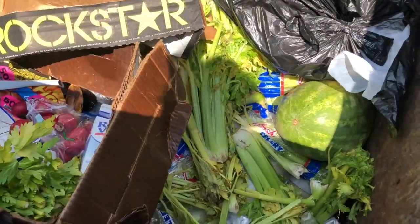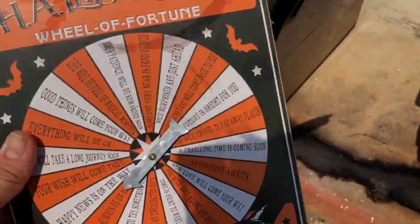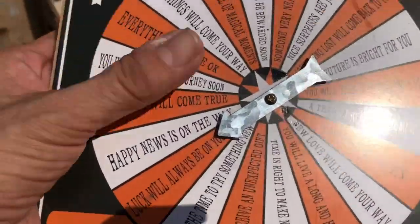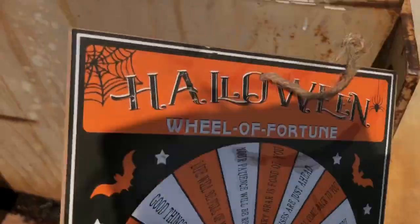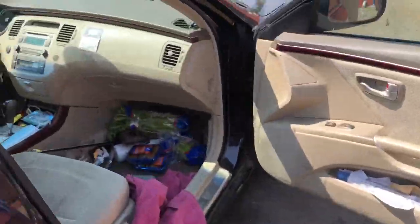That's okay. Let's see what's around this side. Golly, look at all this celery. Okay, that's good. I don't want any more of this because I can only take so much food. Oh, a little Halloween sign. Wheel of Fortune. Happy news is on the way. You spin it. Okay, we're moving on to the next spot. Little zucchinis. Okay, moving on.